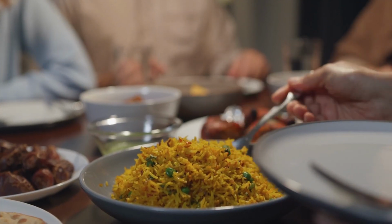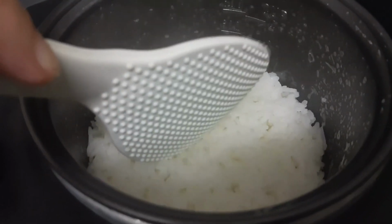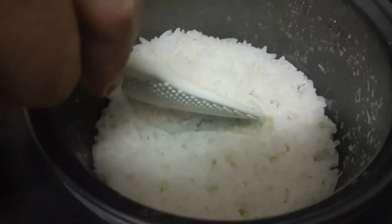Speaking of rice, there's fascinating science here too. Rice grains contain two starches, amylose and amylopectin. Basmati rice has more amylose, cooking into fluffy separate grains, perfect for biryani. Other varieties like ponni have more amylopectin, becoming stickier and softer when cooked. Washing rice thoroughly removes excess starch and ensures the grains cook perfectly fluffy.